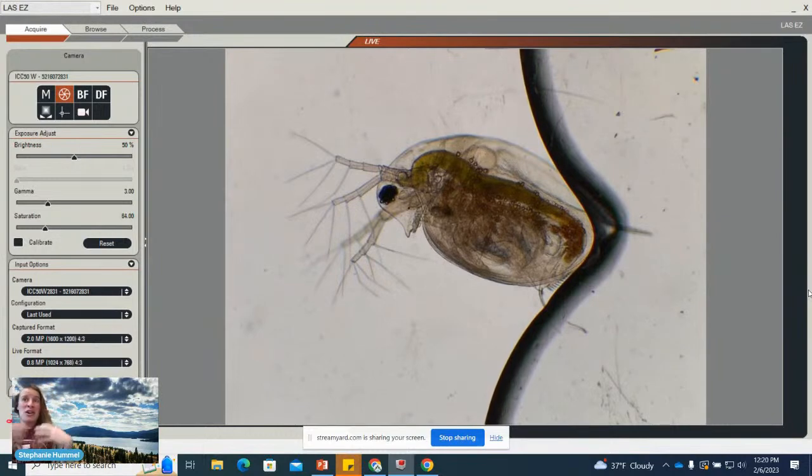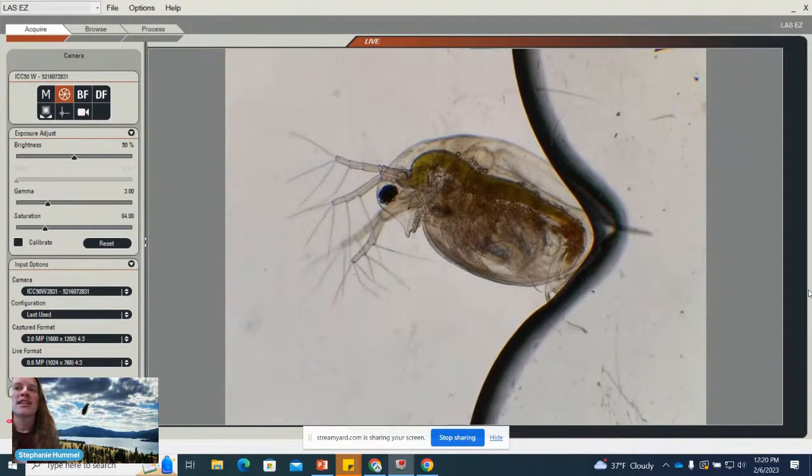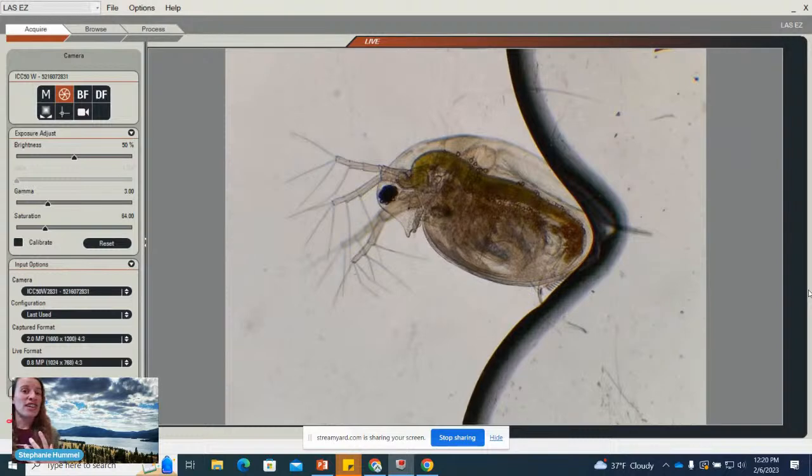So the food is coming in at the mouth at the top and is coming all the way through their body and the intestine. And you'll notice the intestine's a little bit green. Why that intestine is green is because they eat phytoplankton. That phytoplankton's green in color. So their intestine is then going to be green as well.